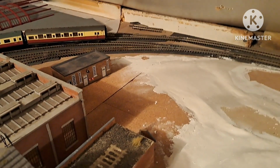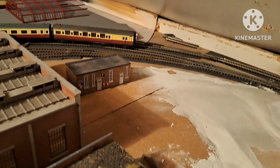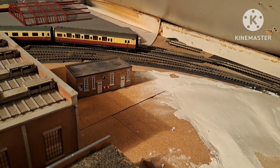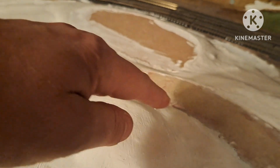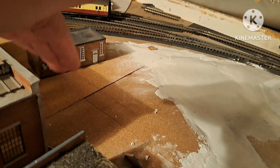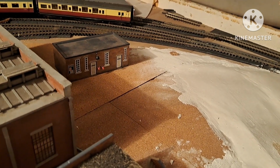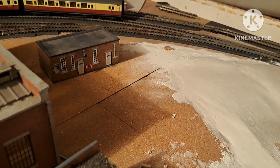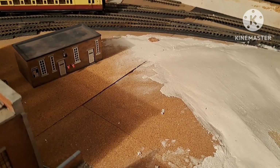But what we'll do now, we'll have a look at what I've been doing on the layout over the last couple of weeks. Okay, so this is what we've done. We've put the, as you can see, the engine driver's mess or crew depot, whatever you like to call it, at the back of the engine shed. And now, because I've got this access road coming down, I've created a nice little yard area there, so you can have their cars or work vans and have oil drums laying around and bits and pieces, buckets, and there's some outbuildings or sheds, or maybe an old wagon used as a store.